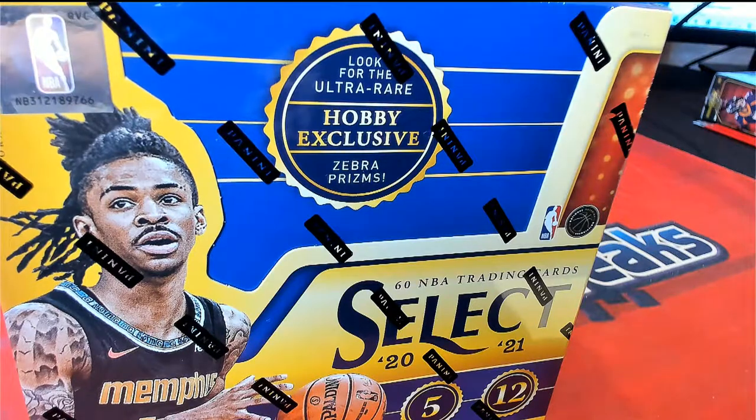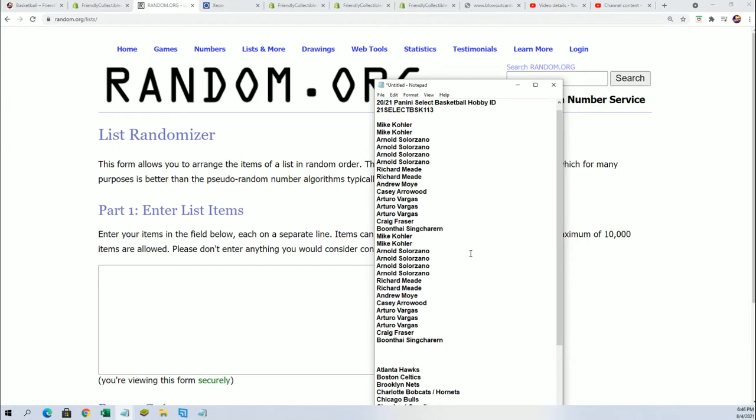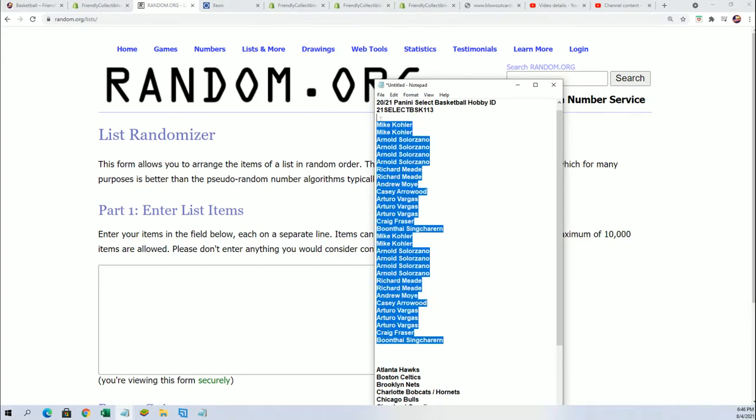Can't wait for some select here. Here we go. Let's do some randoming. We'll find out who gets what team in the break. 7 times two for the owner names, 7 times two for the teams.